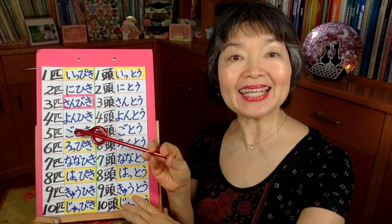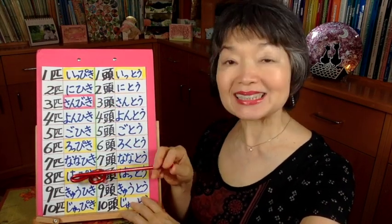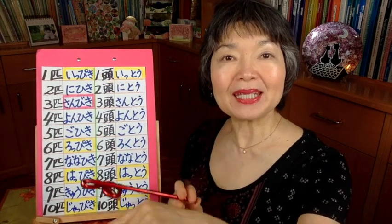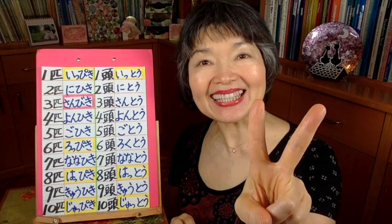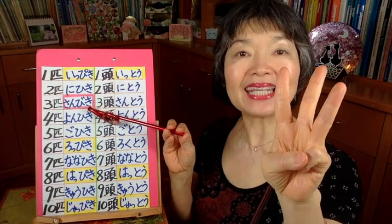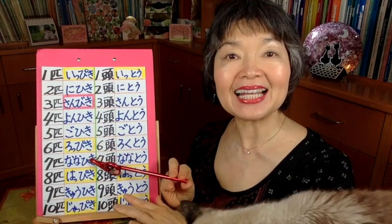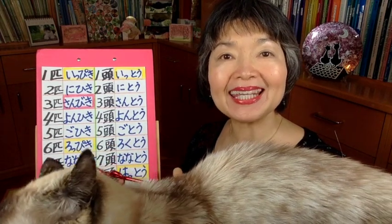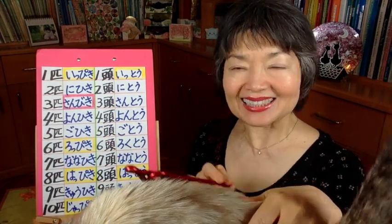One is with hiki and the other one with tō. First we're going to see hiki. 一匹, one animal, one small animal. 一匹、二匹、三匹、四匹、五匹、六匹、七匹、八匹、九匹、十匹. Well, like a cat.